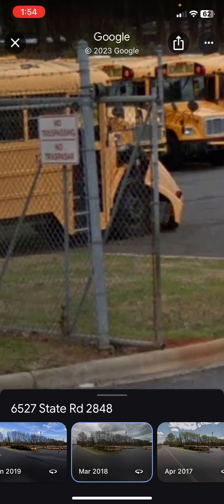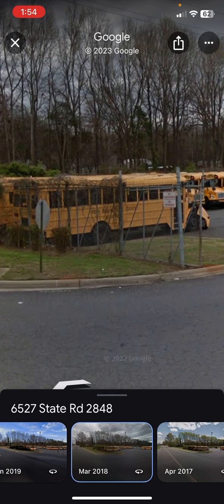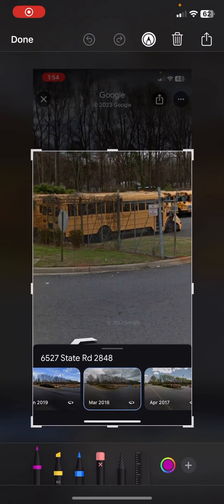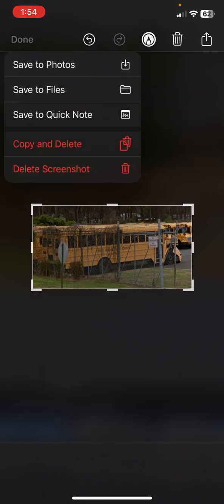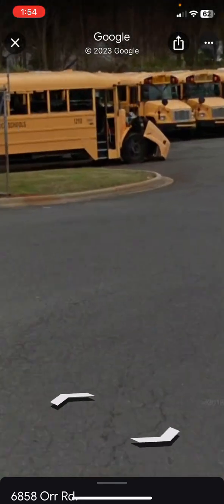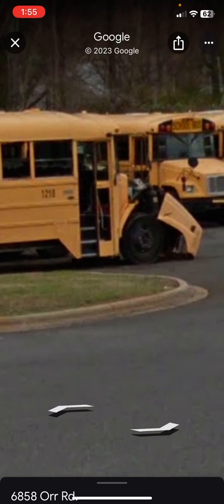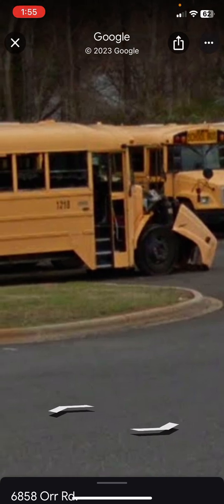What happened to this FS65 here? It looks like its hood fell off. That's bus 1218. I think they're parting that bus out back then. Probably got into an accident. Or maybe not. I don't know. But it looks like a 2000 or 2001 Thomas FS65 with a CAT 3126.